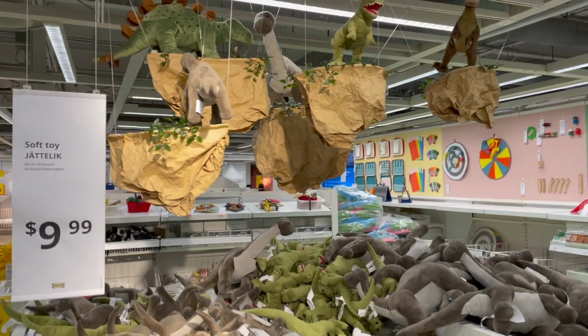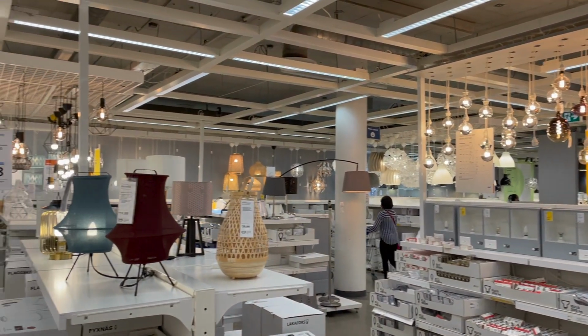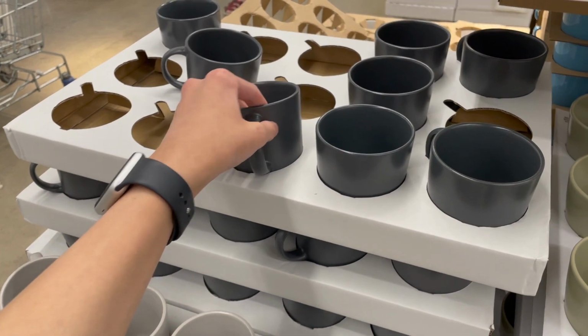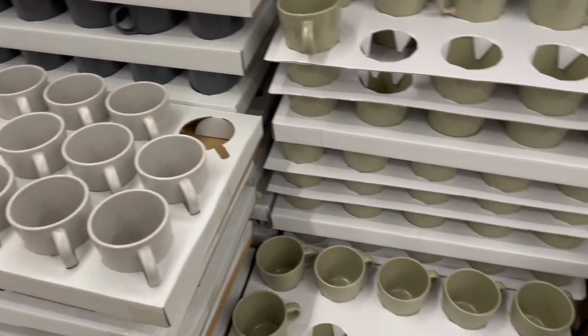The kids section at IKEA is always the cutest. At the end, always a congratulations, but nowhere when I needed you. This cup may look familiar because I have it at home. Their whole collection is so nice. It's all earth tones. Look at this.